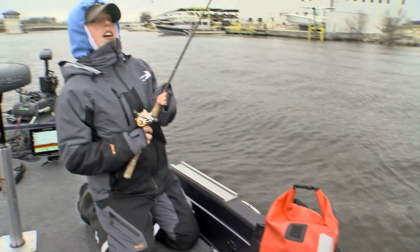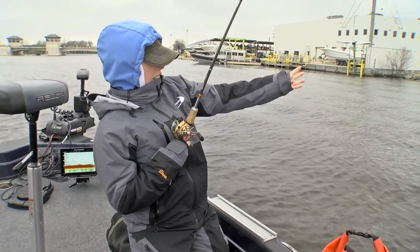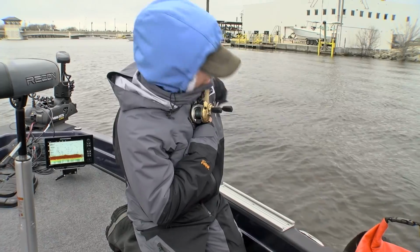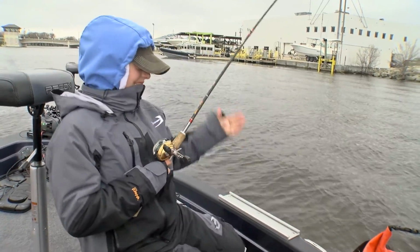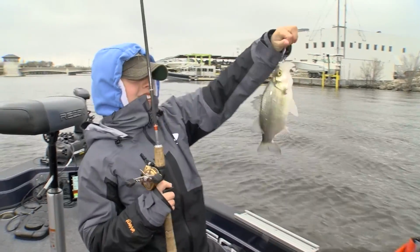How deep is this water, Dad? We're in 20 feet right now. Oh, okay. Get him in. I'm trying. Get him in. There you go. There you go.